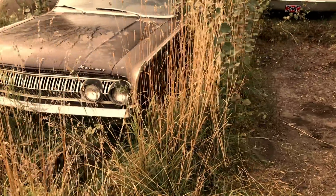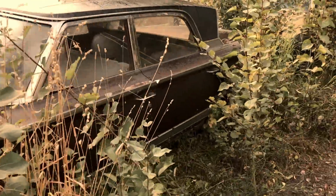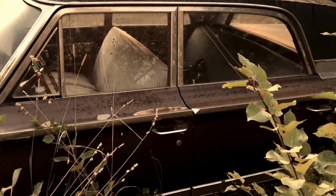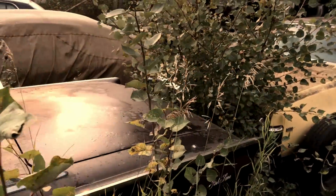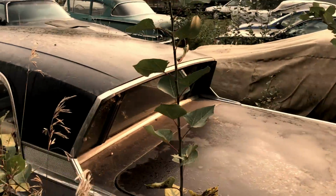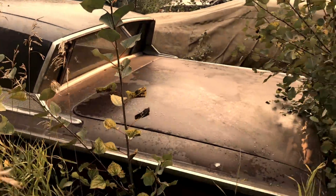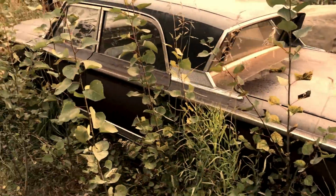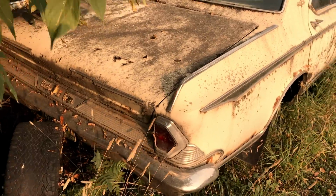Old Mercury's not in half bad shape. Actually, it's not in too bad a shape at all, really. It's good cleaning, and this is the type that has the rear window that rolls down. That back window on these cars goes up and down. Can't do that on new vehicles. You get the exhaust rolling back in. And it's a New Yorker.